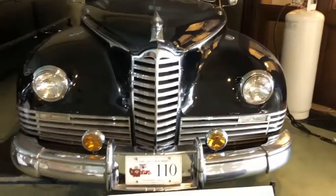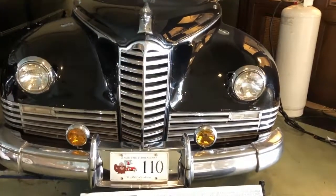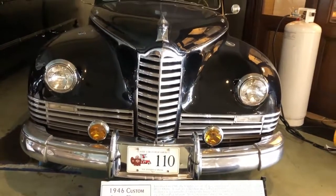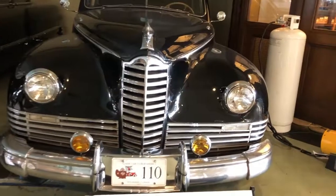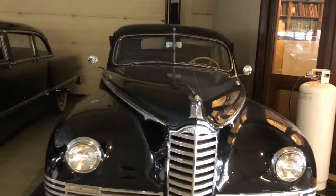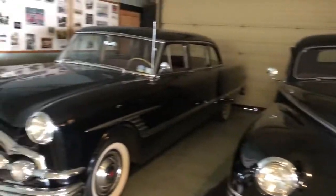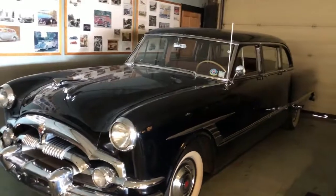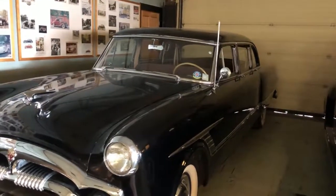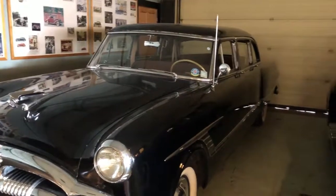We have a 1946 Custom Super Clipper. It was $3,047 when new. And then it's sitting over here by a 1953 Henney Executive Sedan. Sold for $4,650 when new.